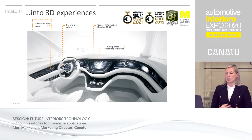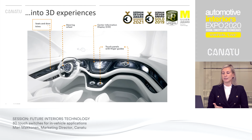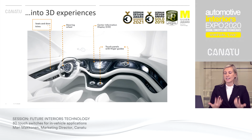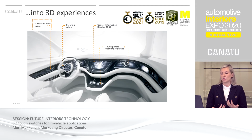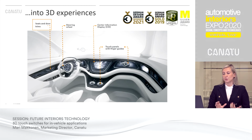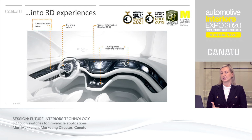But imagine you have an autonomous vehicle and you are leaning back. The center information display and steering wheel may actually be quite far away. It's more convenient to manage your center information display from your armrest, for instance. So all these HMIs need to be easily accessible, no matter what position the driver takes. These are just a few examples of how our 3D touch technology can be applied. It unlocks totally new design possibilities, as you have fewer restrictions on where the HMIs can be placed.